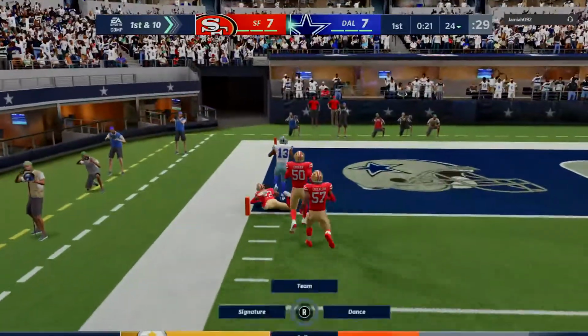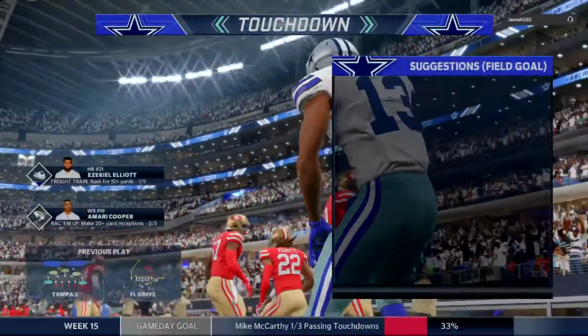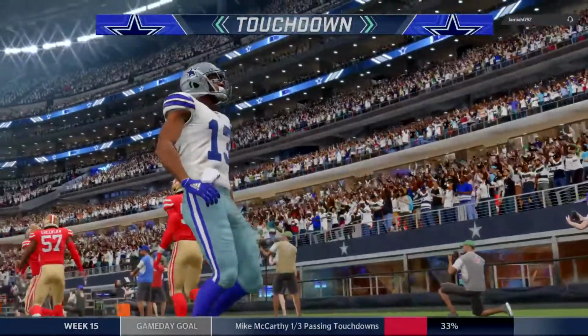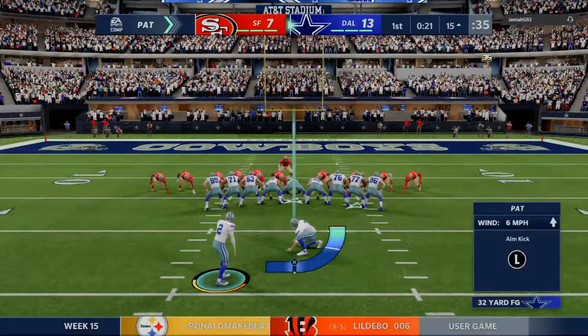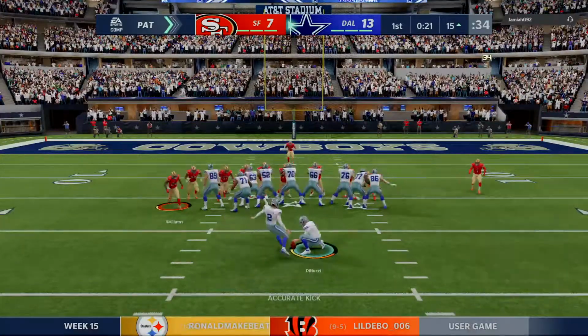There he goes left side. Touchdown, Cowboys. Michael Gallup, his first touchdown on the year. And the Cowboys have taken the lead.